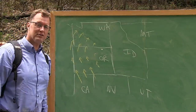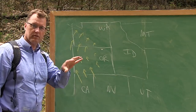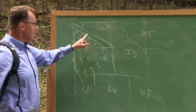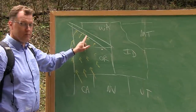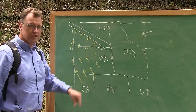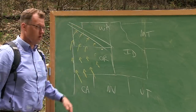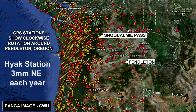But not everybody is rotating. This northeastern part of Washington is stable. It's part of the Canadian buttress that's not playing this rotation game. So right here at Snoqualmie Pass, and the Hayak station, the GPS station from PANGA that's showing still a little bit of motion to the northeast, we're crunching the crust, rotating block into non-rotating block, tons of faults, tons of folds. It explains most of the topography in central Washington.